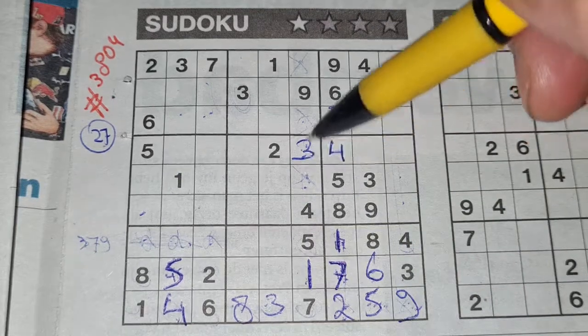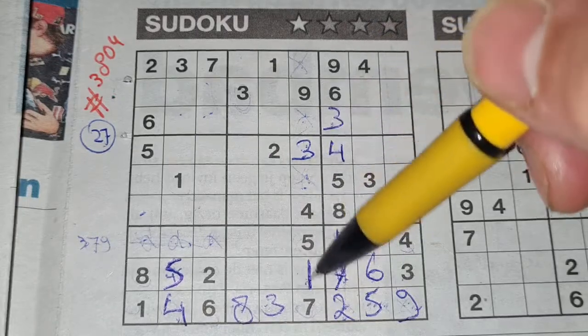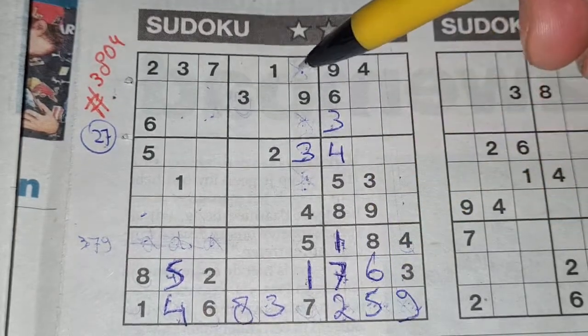Alright. 3 missing numbers in this column. Those missing numbers are the 1, the 2 is missing, 3, 4, 5, the 6 is missing, 7 and 8 is missing.